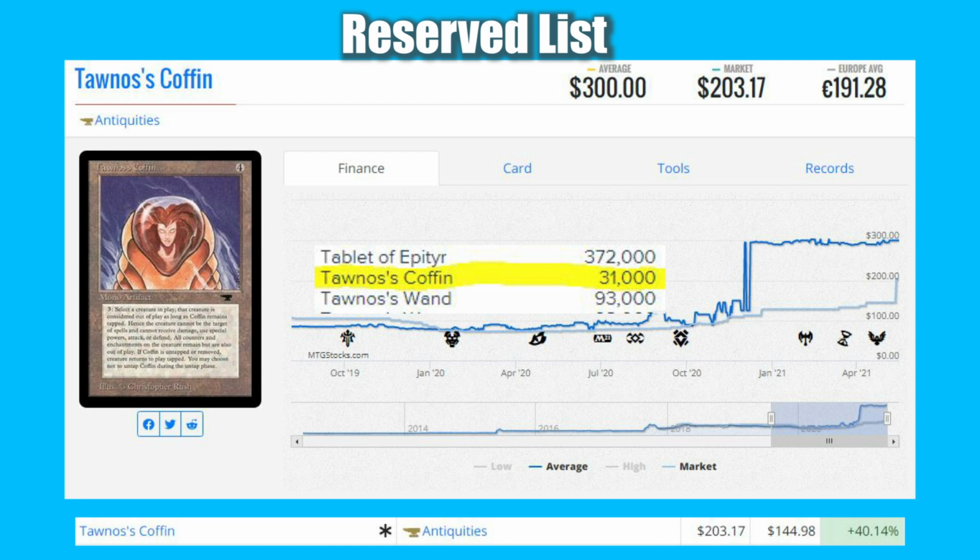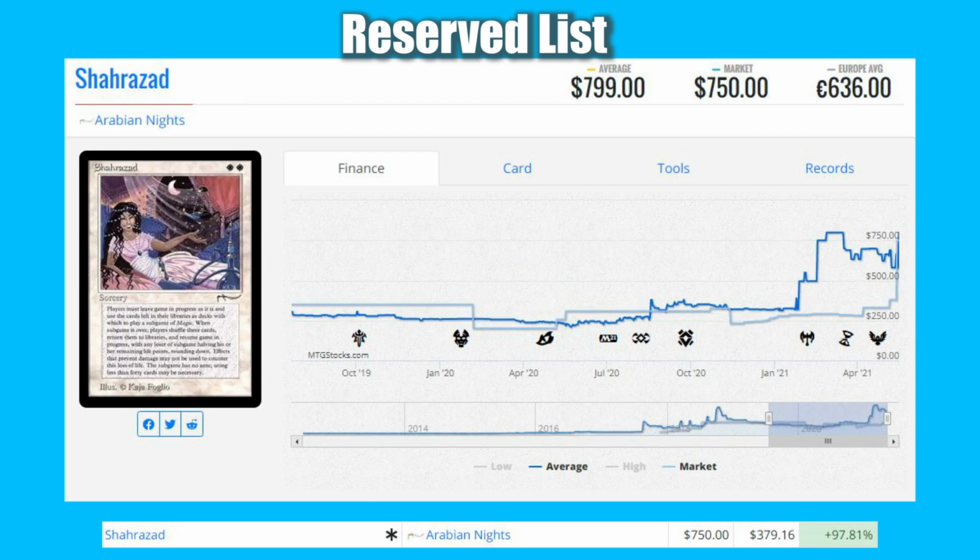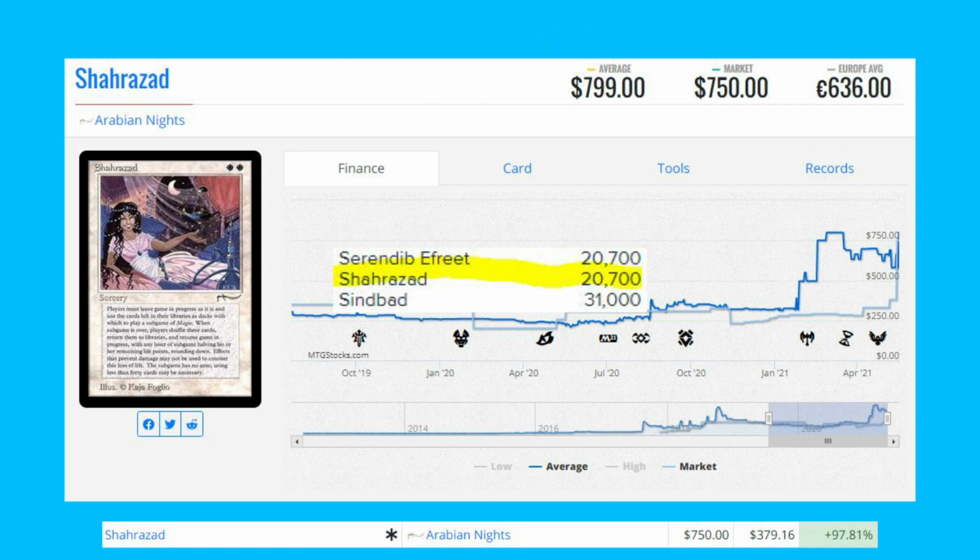And the last reserve list card on the list to talk about is a card that's banned in pretty much every format. Charizard from Arabian Nights, another 4 Horsemen set, up 97.81% from $379.16 to $750. Now, there was only 20,700 cards ever printed. That's it. That's all that was printed for Charizard. So crazy, crazy numbers.